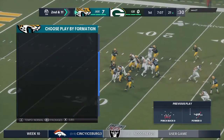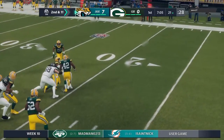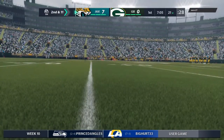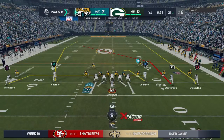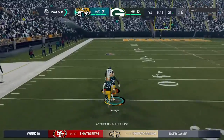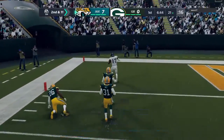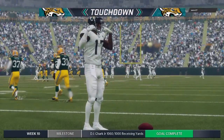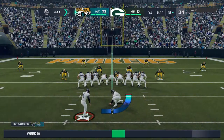In 11 at the 21-yard line. After the loss to start out, here's second and 11. Out of the gun is Minshew. And he'll let this one go. Oh, this is taken in. It's complete. Touchdown, Jaguars. DJ Chark, 79 yards. And the Jaguars are able to strike quickly for 6.